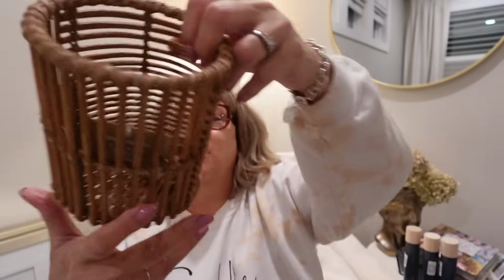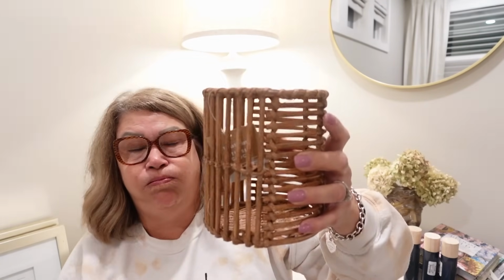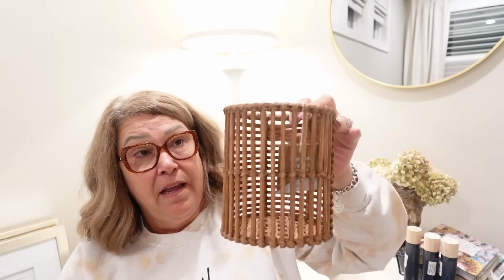I also found this at World Market, and I almost turned around and went back in and said, forget it, I don't want this. But I had already committed in my mind to my design. It was $29. I'm ashamed to say that. Anywho, wait until you see the other one, same thing.